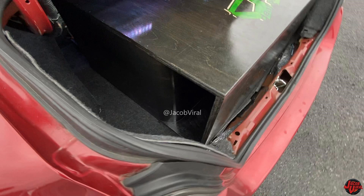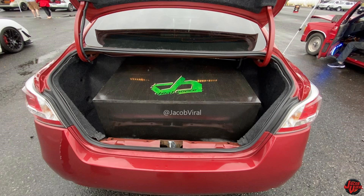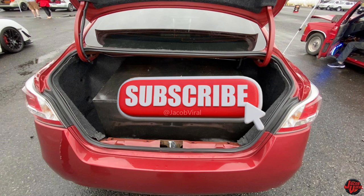Probably the most efficient route that he could have gone, maybe go aeroport to make the box a little smaller to get more space, but he did a good job building it. Either he did it or his box builder. And it was a slide-in box, so he was able to actually fit the box in the trunk, which I found was pretty cool to be able to do. I've seen a lot of people build 15-inch subwoofer boxes like this, and they had to build into the vehicle. So anyway, that's it for the commentary.